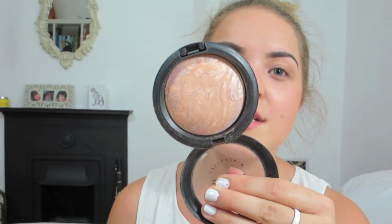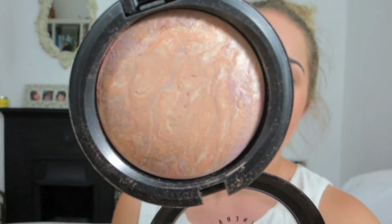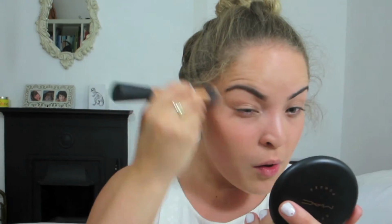From there, I'll do my highlight, which at the moment is a mineralized skin finish from MAC in Perfect Topping, which was a limited edition colour. But it's pretty similar to a couple of their full line ones. The next one I want to buy is AliceChidgey, so use that if you haven't got this one. And I just use that on the tops of my cheek and on my brow bone. So literally maybe 2 little swishes will do my whole face.